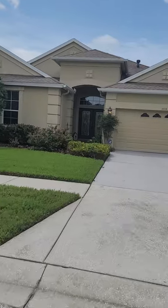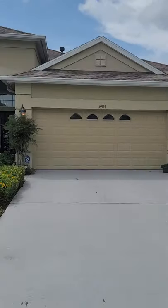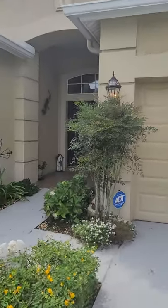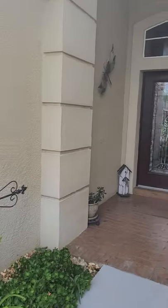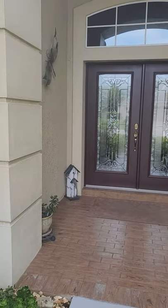Let's take a look. Three-car garage. Nice size front porch. There we go.